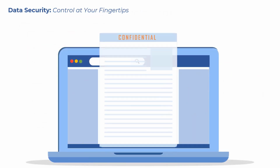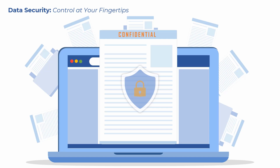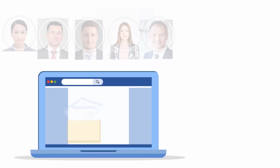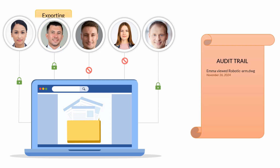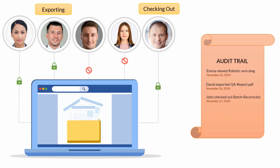Protect sensitive information with advanced security features. DocsVault's fine-grained security ensures only authorized users access sensitive documents. With an audit trail feature, track every action taken by users seamlessly.